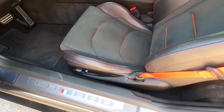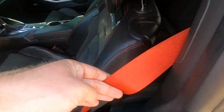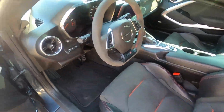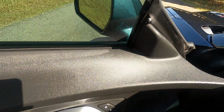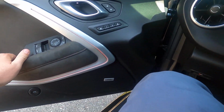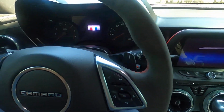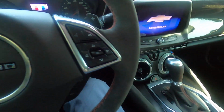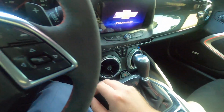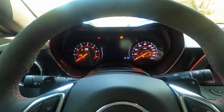Adjustable electronic seats. One of my favorite parts is this red seatbelt. The red seatbelts add a really nice touch. Kind of goes in with the red accent lighting in the doors and the red contrast stitching. Just looks really good in my opinion. It is the 8-speed automatic. Go ahead and start it up. Fires right up, no issues.